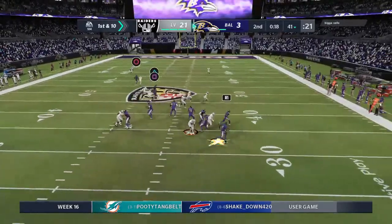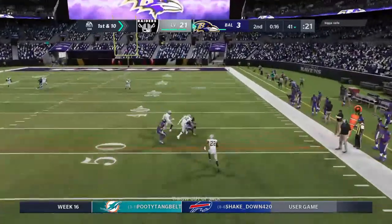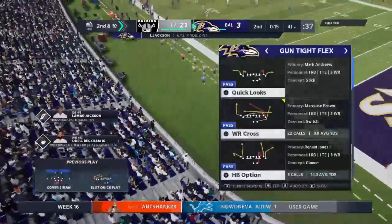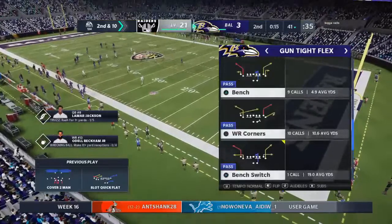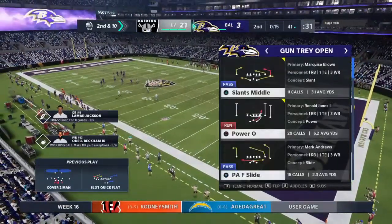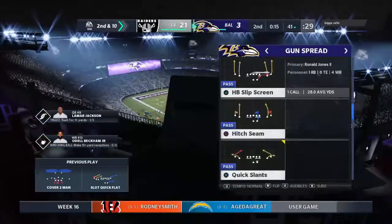Operating from the gun, Jackson. Flushed out right. And that is incomplete. Down to 15 seconds now. He was trying to find Justin Jefferson there. And that'll bring up 2nd down. It leads to 2nd and 10.